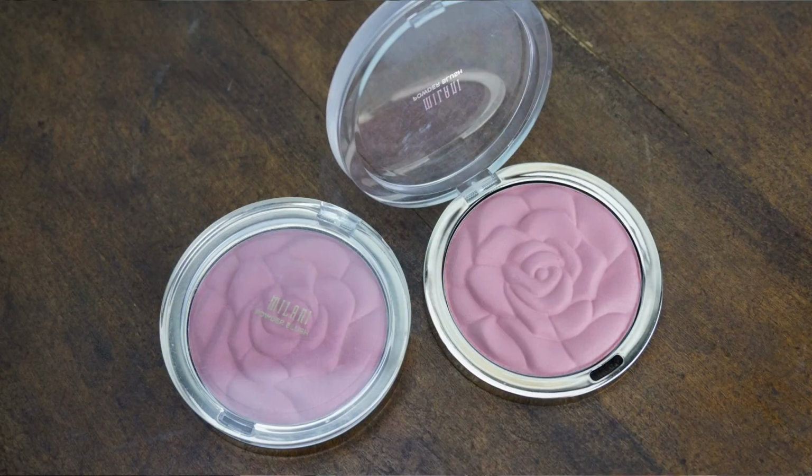This is a really pretty mauve-y pink. I do not have a straight mauve pink, and it said tea. That's my justification for this. It said tea. It was blush. Tea blush. Pretty rose shape. That's why I got it.